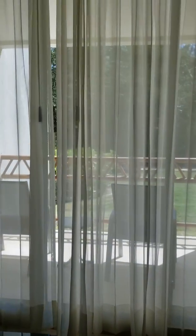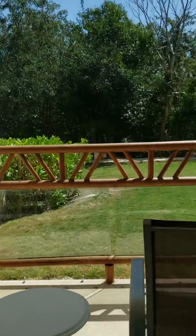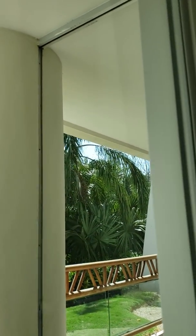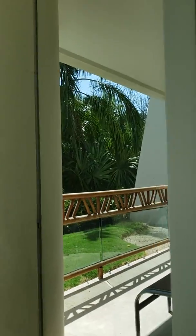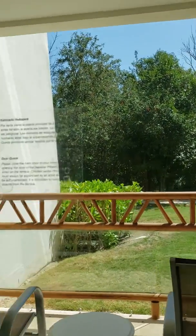There's an outdoor area as well. If you do get this studio suite, this room here, you will only be able to go to this side here only, which you can see there's a partition here that closes from the other side of the room, so you wouldn't be able to go over there. But it's kind of nice looking out into the jungle.